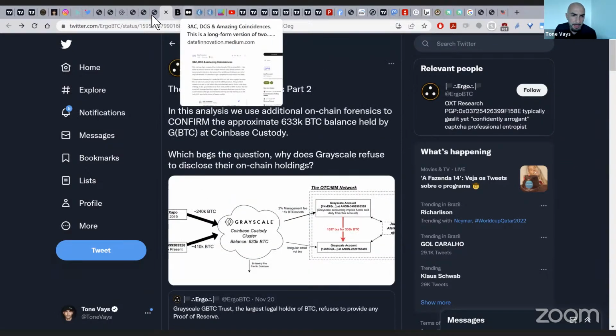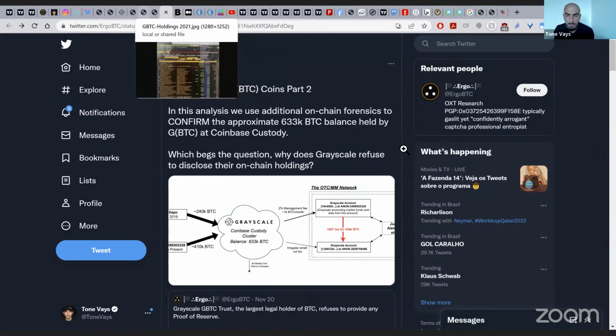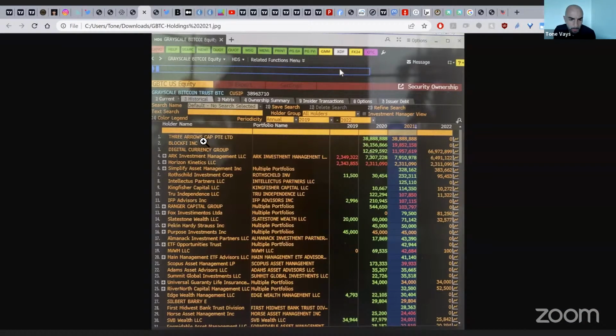Now, the issues happened when, let's go back in time a little bit. There's no way I can do this in 2 minutes. This is so super unfortunate. So a year ago, Three Arrows Capital was holding 39 million shares of GBTC. BlockFi was holding 36 million shares of GBTC. Both of these companies have completely imploded. Three Arrows Capital just went belly up, and BlockFi, I believe, got bailed out by FTX, which turned out to be a Ponzi, so there was never a bailout.